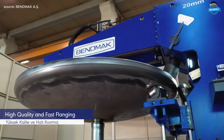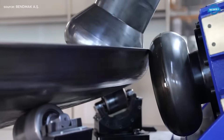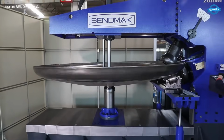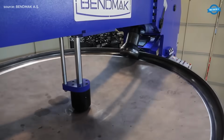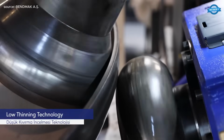The operator-friendly control panel simplifies adjustments, ensuring high quality and fast flanging. The hardened steel rolls and hydraulic precision contribute to durability and reliability, making it ideal for consistent edge forming. This combination of automation, control, and sturdy construction results in an efficient, high-performance flanging process.